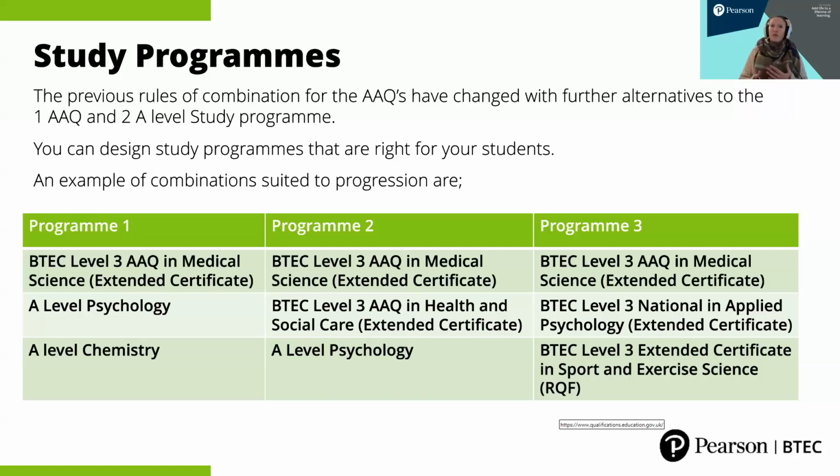But in addition to that, you may have a different learner who wants to undertake the medical science AAQ from September, but they want to combine that with an AAQ in health and social care. So again, that's a new qualification from this September. And they might want to take that alongside A-level psychology. That is also a valid combination. So that's a change to the previous criteria that we had, and that is as a result of the rapid review. So now that is a legitimate qualification package that somebody is able to do.